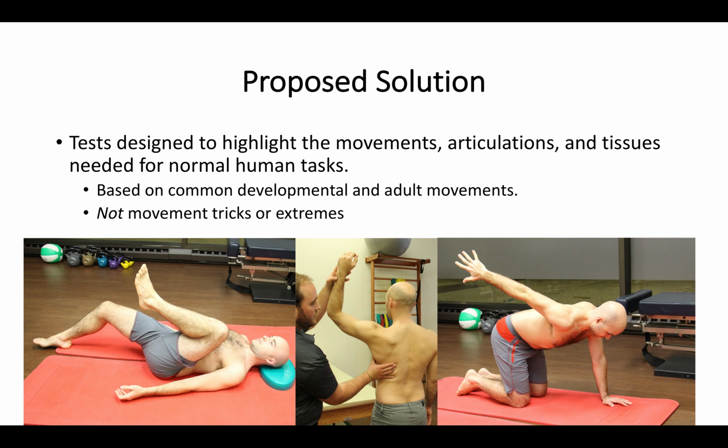Our tests are designed to highlight the movements, the articulations, and the tissues needed for normal human tasks. These are based on common developmental and adult movements, and they are not movement tricks or extremes. An example of a movement trick or an extreme may be if you're working with a contortionist or a circus performer, or in some cases a baseball pitcher, where they need to create movements with control that exceed the baseline movements that we all develop with.